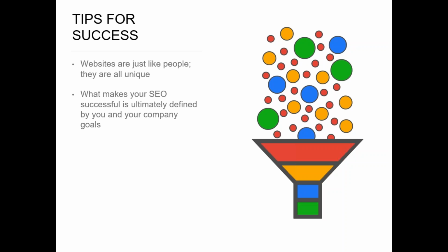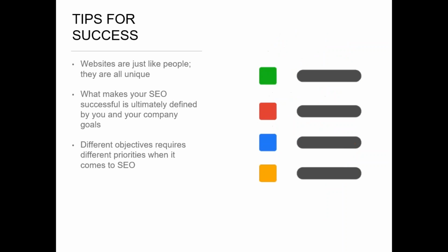So again, just make sure that you have goals set up for your company, make sure they're defined, and make sure that you're tracking those and monitoring those. And keep in mind that it's not always just the bottom end ones that you have to define, it's also the high end ones as well, the ones that actually aren't going to lead to any conversions, but that are kind of a good faith metric to get you to the end goal. So different objectives require different priorities.